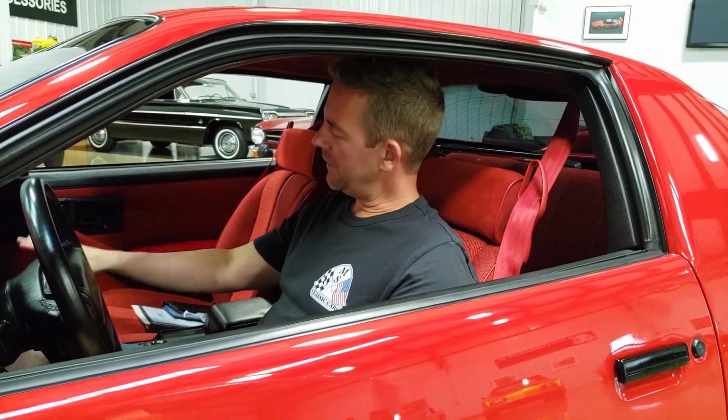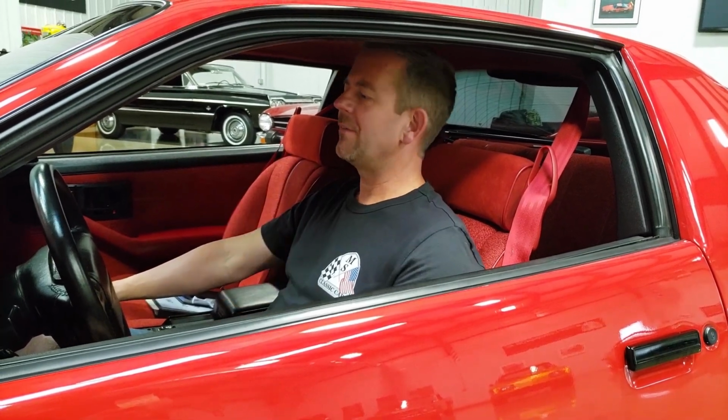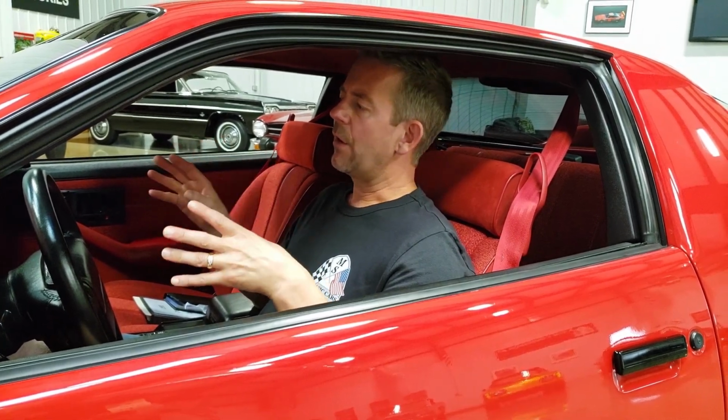The engine is coupled again to this automatic transmission with overdrive, so it's a great car to drive on the highway. The engine breathes through a Flowmaster exhaust system. They got rid of the catalytic converters, so it breathes really freely. It sounds super nice. You'll hear in a minute when I start it and give it a few revs that it's got a great sound to it.